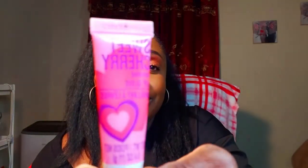And right now what I'm wearing is actually Sweet Cherry Scented Lip Gloss from the Dollar Tree. That's what I have on my lips now. And it's this little one. If you ever see it, pick it up. If you're into lip glosses like I am, pick this up. When I tell you, this feels so good on your lips. It's so moisturizing. And pick this one up, Sweet Cherry. Trust me. Thank me later. All right, that's that.